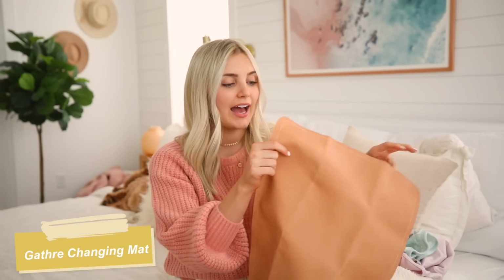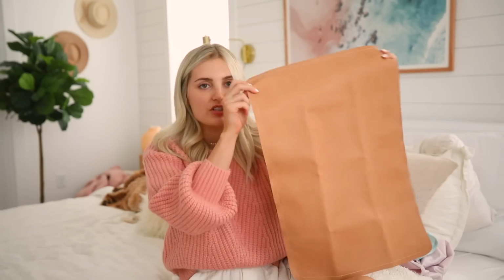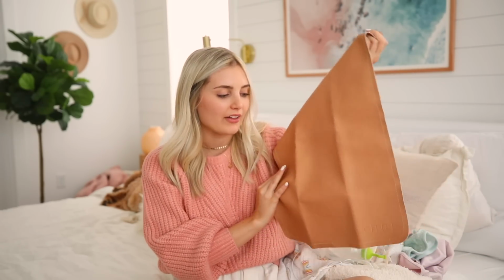I feel like they are more wet than some other ones, so it's nicer to clean the baby. And then another thing that I have mentioned so many times that I love are these Gather changing mats. These are faux leather. I have one in every single room that we change her diaper because it's just easier that way. Just lay this out and change her diaper on top of this.